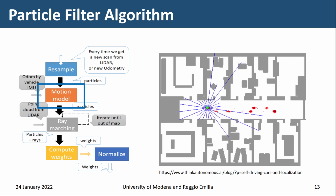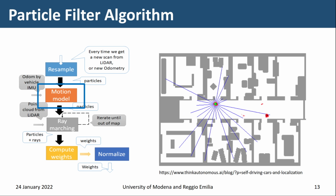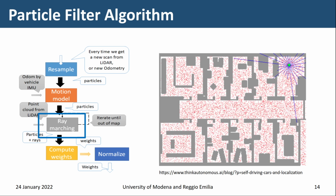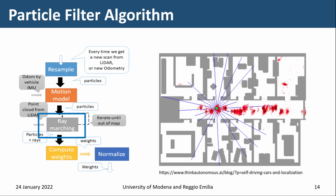Next, we have the motion model function that updates the particle poses with respect to the odometry information coming from the low-level MCU of the vehicle. This data might not be accurate, and typically Gaussian noise is added. Next, we have the ray marching function that creates 60 rays centered in each particle. They represent the hypothetical point cloud, the fake point cloud, as seen from the center of any particle. This algorithm calculates the distance between the particle and the track boundaries for any radial ray.